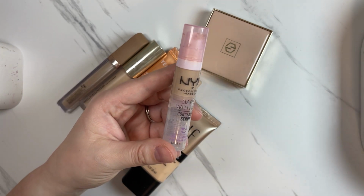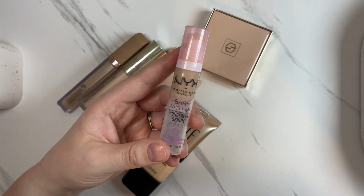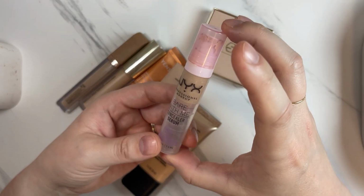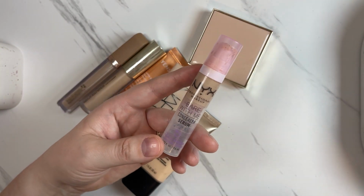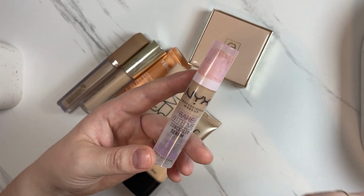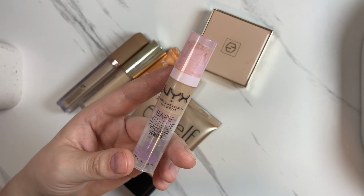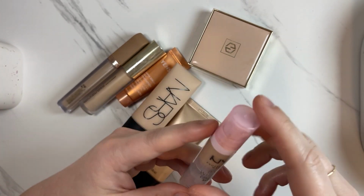I am contemplating doing an idea of travel makeup that I think would be really good for travel, and I have considered putting this in there because it is so teeny tiny as a foundation. So if you're interested in seeing travel hacks with makeup, let me know down below. It is on my list of things to do, but it will make me do it faster if you have interest in it. So this one I really like and will be keeping around.